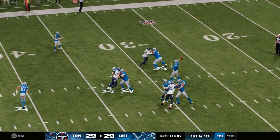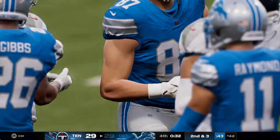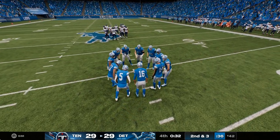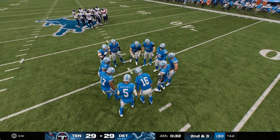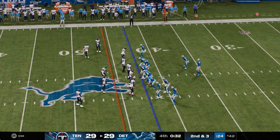Now it's Goff. A little short pass here taken in by Laporta. The Lions will use the first of their timeouts, as they'll stop him with a little over 30 ticks to go in the football game. Here's second down and three.